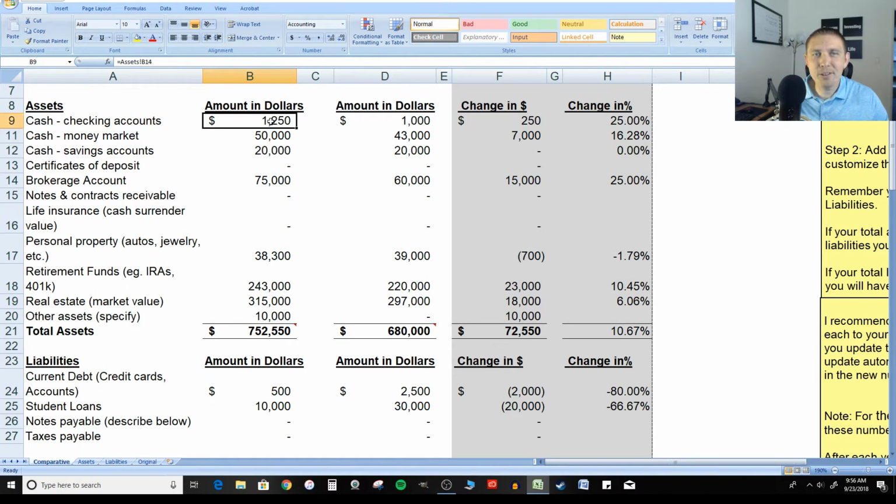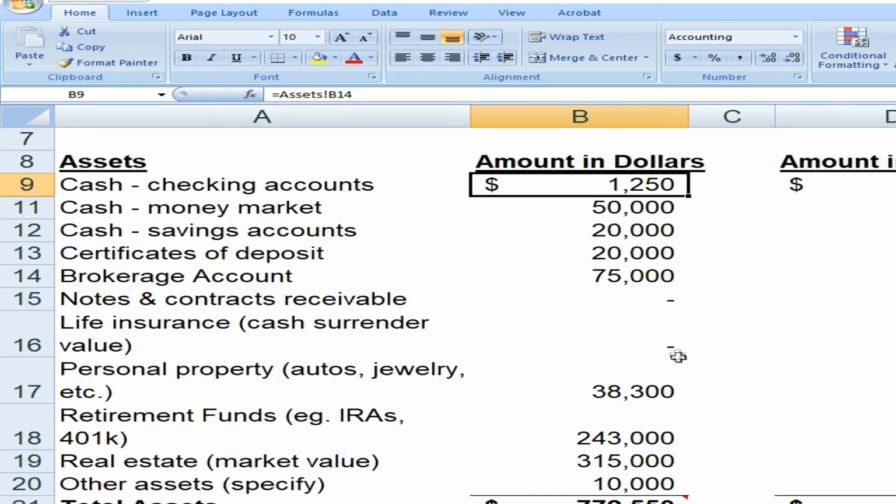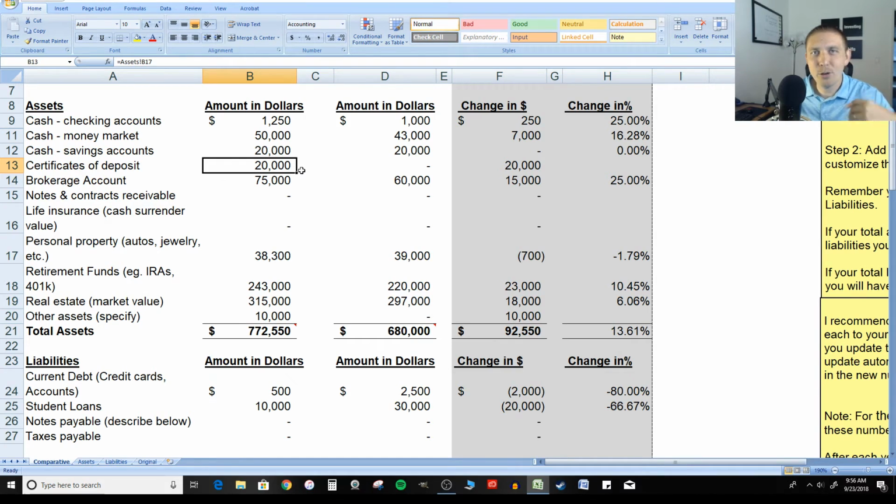And now that number is linked to that, so that whenever you update this, so let's say all of a sudden I have a $20,000 certificate of deposit. Right away my total cash updates here, and then on my comparative column, this came into play now. So now all of a sudden there's $20,000 here showing the certificate of deposit. Links are great because it will automatically do it for you once you have them set up, and it becomes very easy to update going forward.